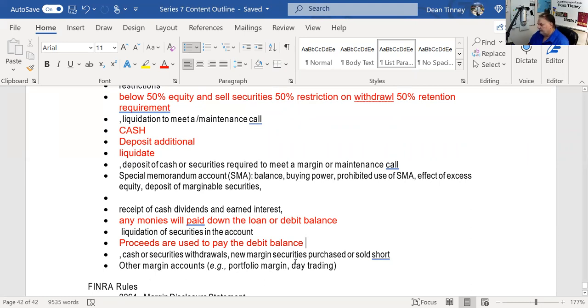Now we have two other types of margin accounts, and I haven't had anybody tell me they've seen them. Portfolio margin accounts: the minimum is 100 grand for that. The advantage of a portfolio margin account is your maintenance calls are not due promptly, and they use dynamic margin scoring against it. So, if you have a put on the stock, you're not going to have as much of a margin requirement. And so that minimum for a portfolio margin account is 100 grand.